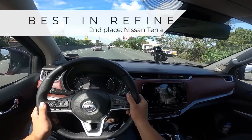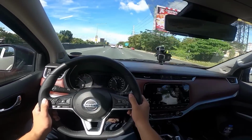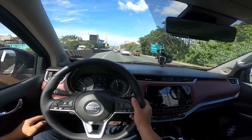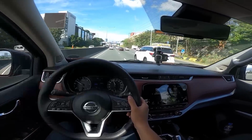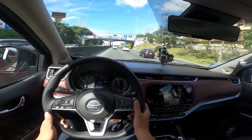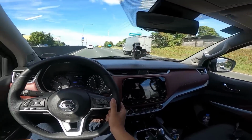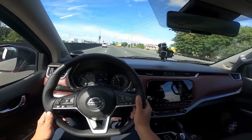At second place is the Nissan Terra VL 4x4. The Nissan Terra's noise insulation is very good. It has acoustic glass, which helps keep out outside noise. The engine is not as audible as the Mu-X. The ride quality is one of the best in the segment. The suspension is very soft, which results in good ride quality in the city and on mostly straight roads. However, on twisty roads, it does tend to lean quite a bit more, which makes you feel like you're on a boat. The Terra was my choice for the best in refinement last year.